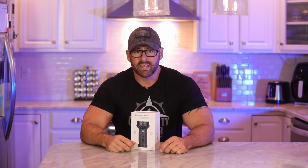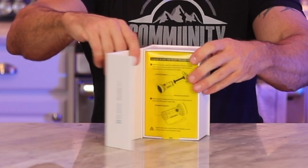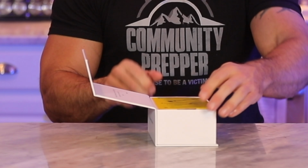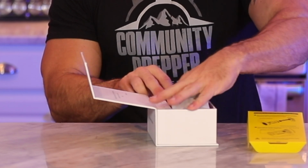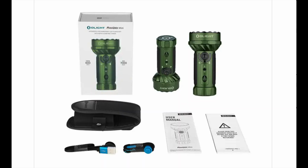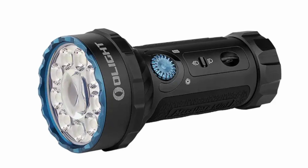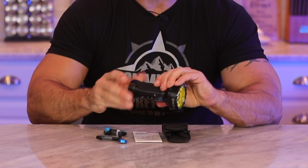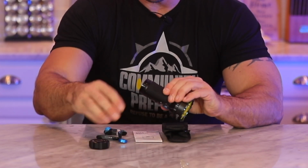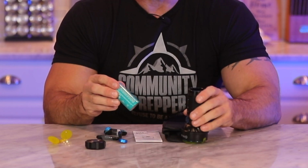Now let's unbox this and see what's included. First, we have the flashlight, and it's worth noting that it comes with a 5-year warranty. It comes with one lithium battery, a 6,500 milliampere hour capacity, 3.7 volt, 24 watt. In layman's terms, it's a beast.